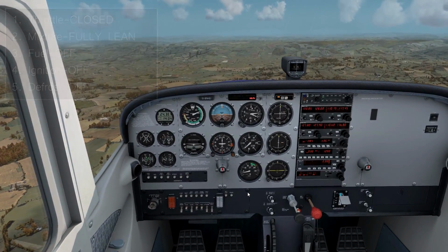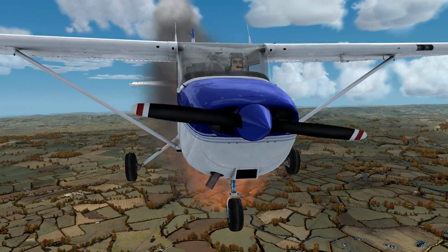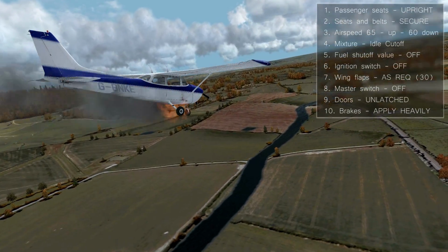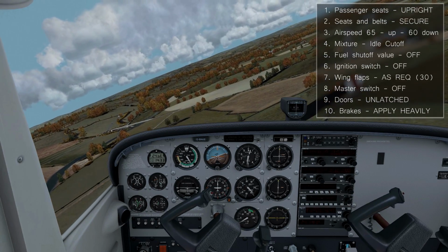If your engine fire happens in the air, you might have to make a forced landing if you are not within gliding distance of an airport. This is going to bring a whole different set of hazards and challenges. Number 1, passenger seat back, most upright position. Number 2, seats and seat belts secure.